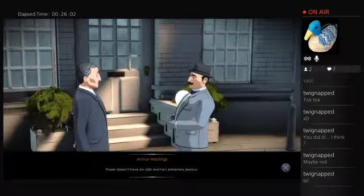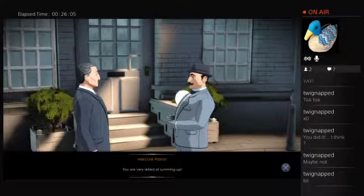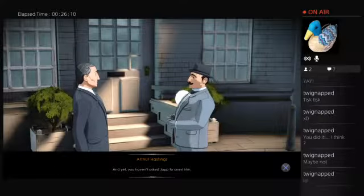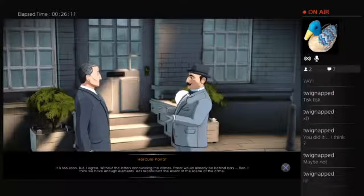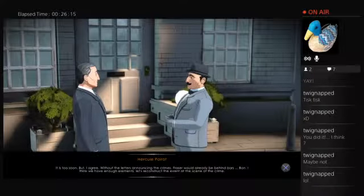Fraser doesn't have an alibi and he's extremely jealous. But he was in love. And you are also very skilled at summing up. He did not kill Miss Asher. And yet you haven't asked Japp to arrest him. It is too soon. But I agree. Without the letters announcing the crimes, Fraser would already be behind bars.